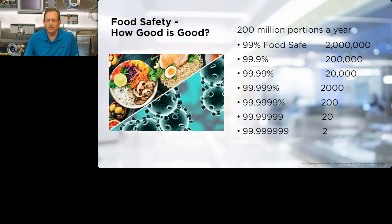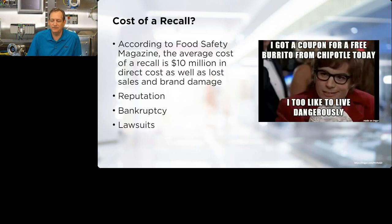So what the actual cost is, $10 million in direct cost per recall, which is a lot of money. And if you're a smaller manufacturer, that's a whole lot of money. But beyond the actual dollar cost, the direct cost, it's the lost sales, it's the brand damage, the reputation that your brand will suffer into the future will probably dwarf this $10 million in direct costs.